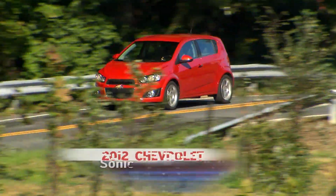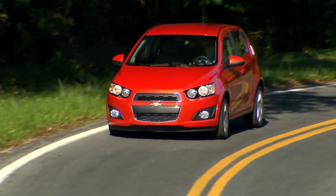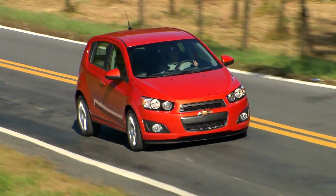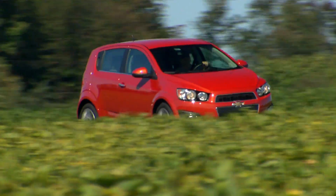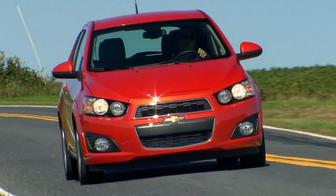The 2012 Chevrolet Sonic replaces the Korean-built Aveo, and like the Aveo, its basic design was done in the Far East, but that ends any comparison between the two cars. The Sonic is a clean sheet design that's not only built here, it targets America's youngest car buyers like no Chevrolet before it.